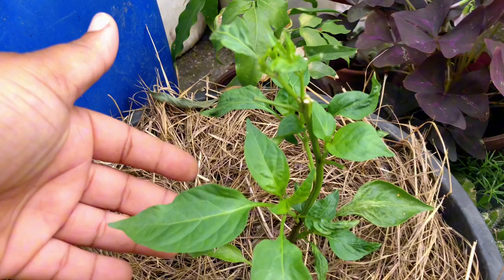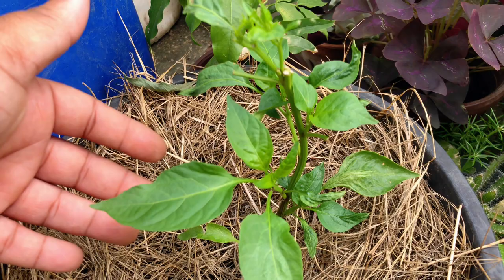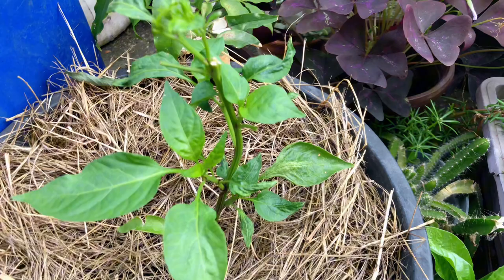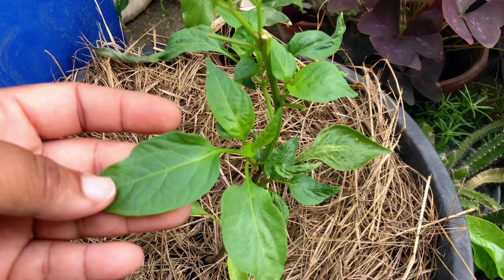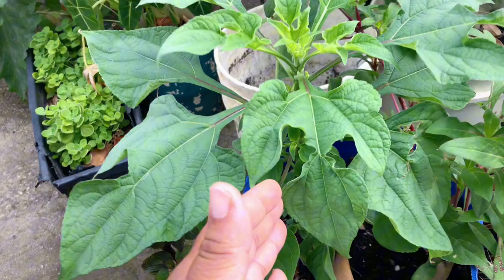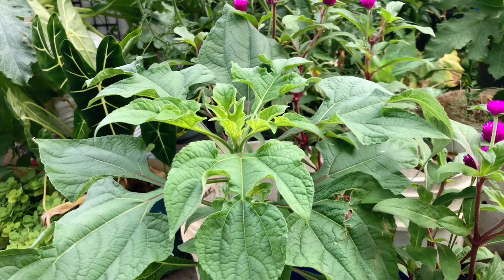The peppers, look at that, guys. Look, I haven't seen foliage like this on peppers in years. But now you can see the big difference on the foliage of these peppers. Over here, you can see how much this Mexican sunflower has grown. So much more. It is like triple the size it was in 3 weeks.